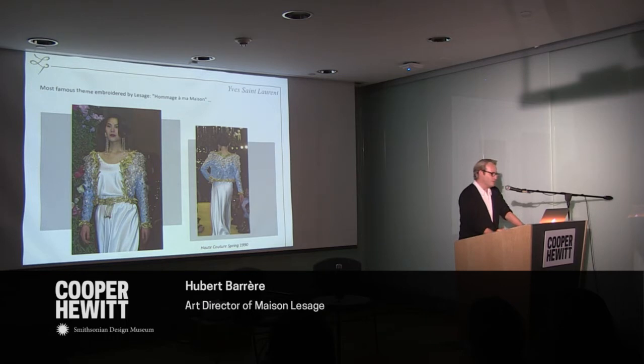There is a beautiful story attached to this particular design. The story is, once upon a time, one day Mr. Saint Laurent asked Monsieur Lesage to come to his office. Pointing to the light streaming through his window and hitting the chandelier hung above his desk, he asked Monsieur Lesage, "Could you create for me an embroidery that reflects the way that the lights of the Paris sky hits my chandelier and reverberates in my mirror?"